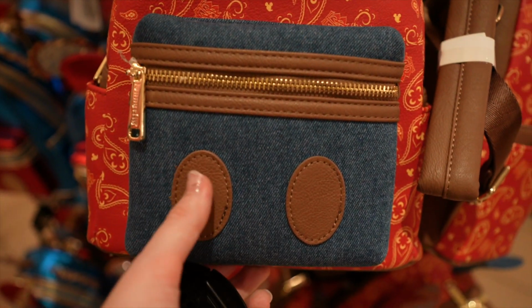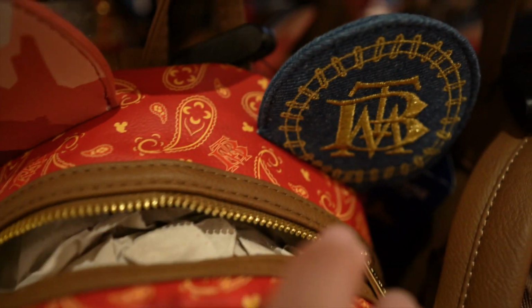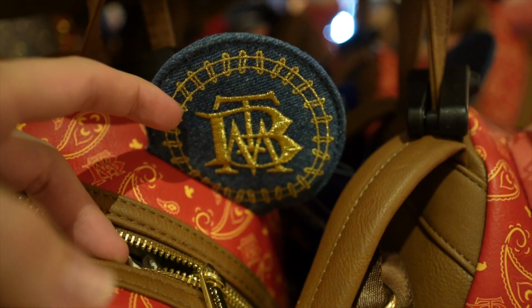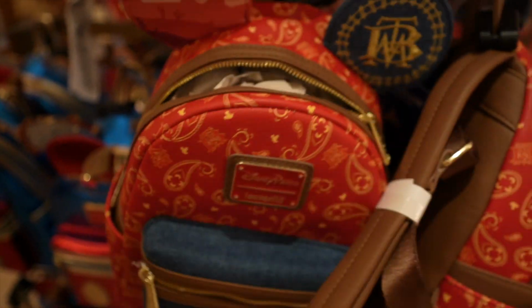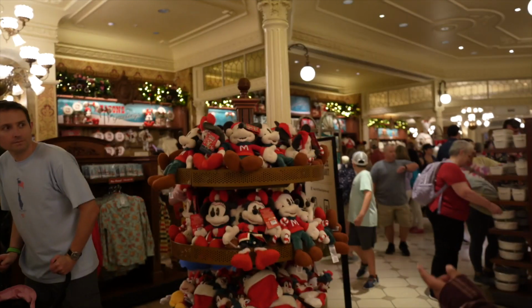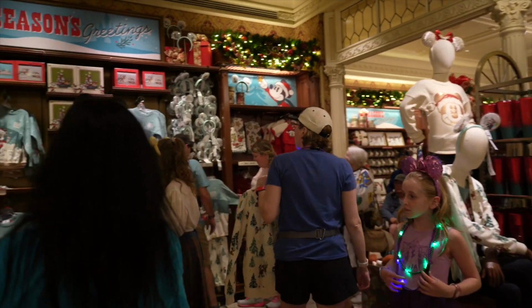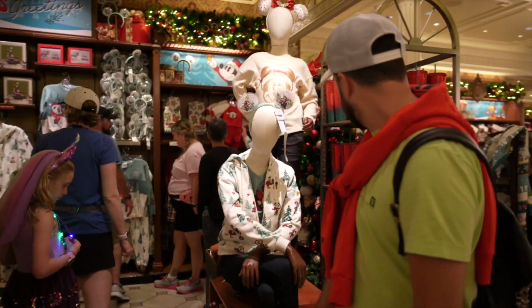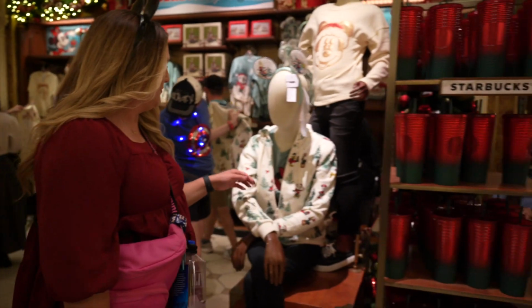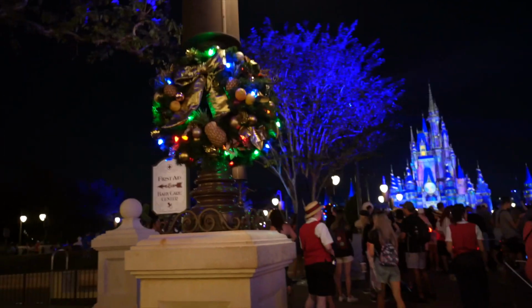Guys, look, we found a Thunder Mountain lounge fly and it's got a jean and leather and the paisley bandana print and then canyons and then Thunder Mountain with the track. That's so cute. Also, it's a literal madhouse in here. Insane. There's a lot of Christmas decor around here. But there are also so many people around the Christmas merch and stuff. The amount of people waiting for the fireworks. The castle does look beautiful and look at these little Christmas things.